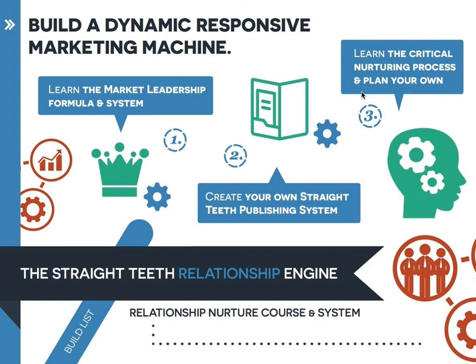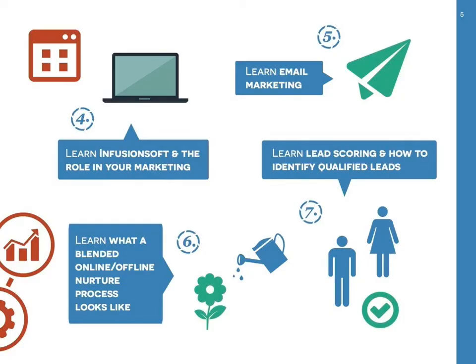So you've got to map out and create a process so that you can then communicate with them in the way that they want to. And essentially what you want to do is create your own straight teeth publishing system, so you can then consistently create market-leading content so you can attract more people and that everyone knows what you do. The best thing is if everyone knows what you do and that they know you're great at it, because then you're going to be able to build relationships with lots of people simultaneously.